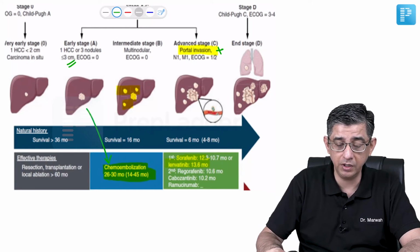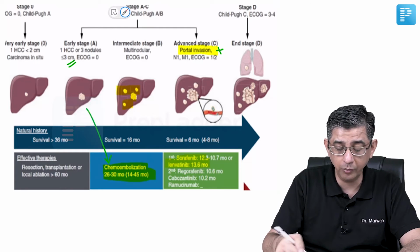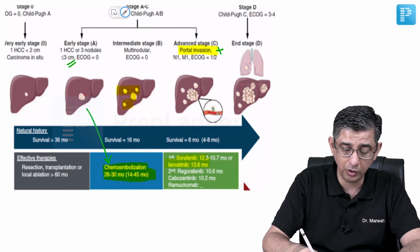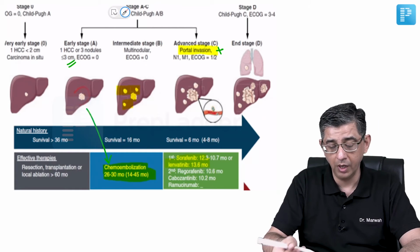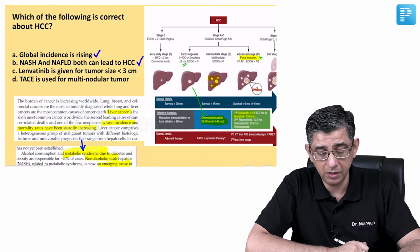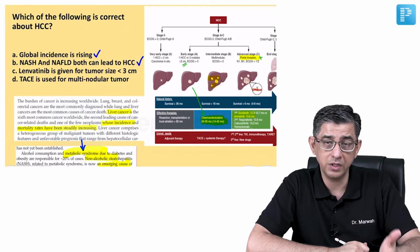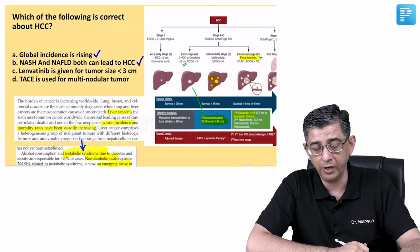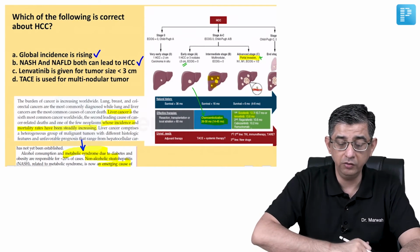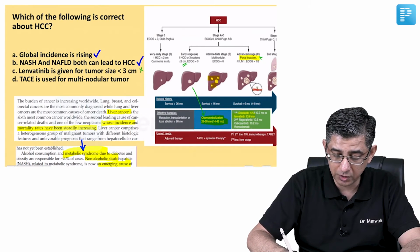So you can very well see that at an early stage of detection, it is chemoembolization which will be used. Now, based on this information, I'll say that again, if it's a small nodule of 3 centimeters, I would prefer a chemoembolization. Let's read option number C again. He says lenvatinib is useful for tumor size less than 3 centimeters. This is a wrong statement. Why wrong? Because the treatment at that point is chemoembolization. So in C and D, they have just inverted the data. So option number C definitely at face value is a wrong statement.